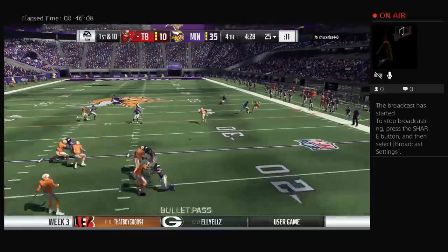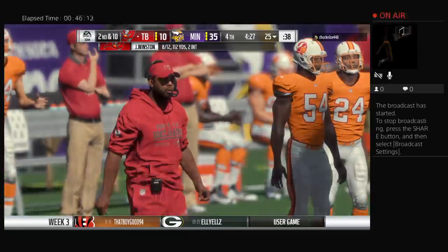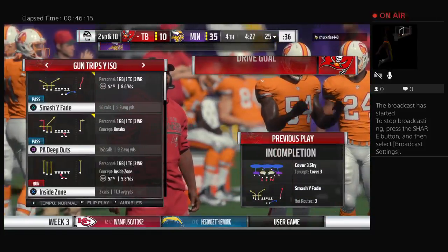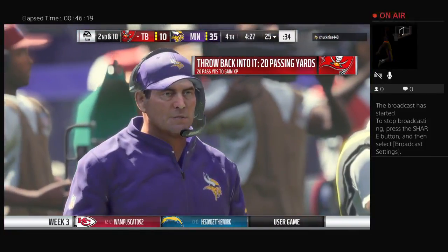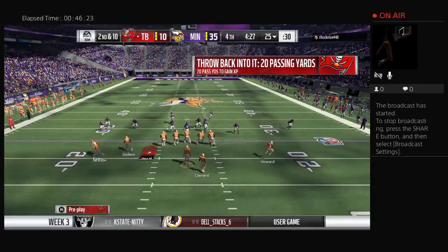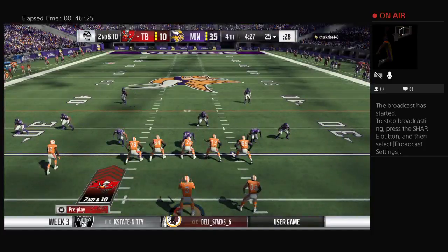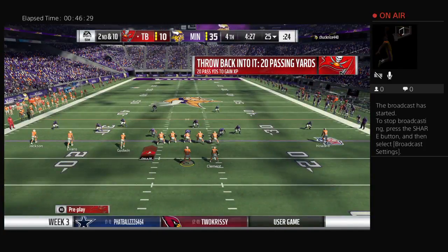First down, Winston. And that'll be incomplete. He was trying to find O.J. Howard, and now it's 2nd down. Another wayward pass. You know, things started out poorly in this game, and to be frank, they just really haven't gotten much better. And all that does is embolden the secondary. They feel good about what's going on, and they just play better and better.